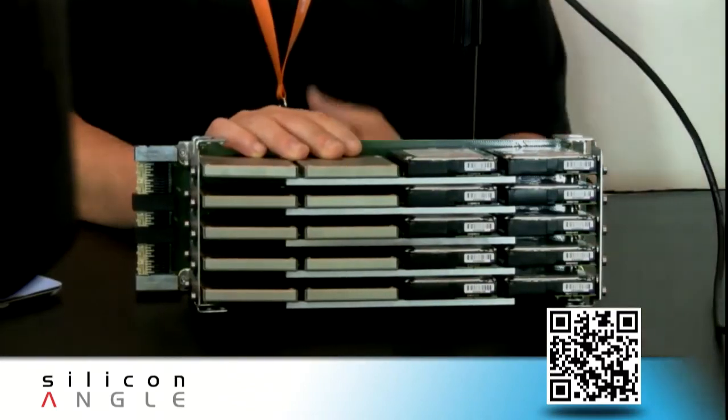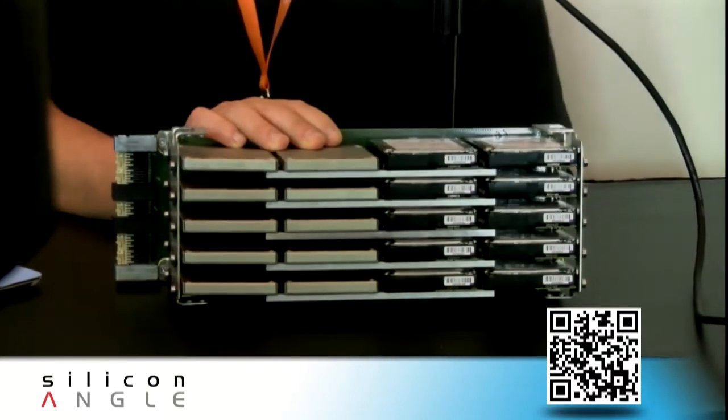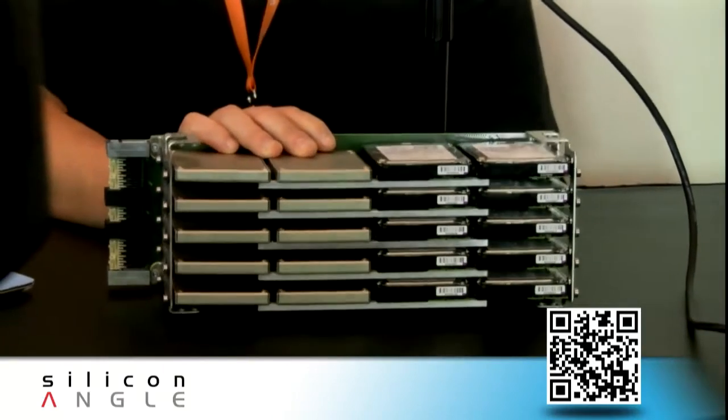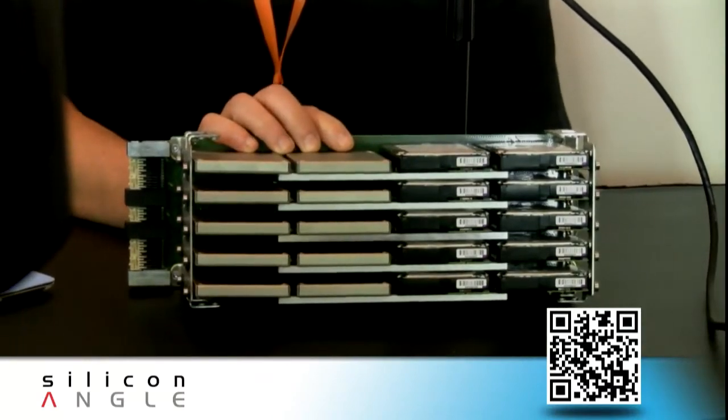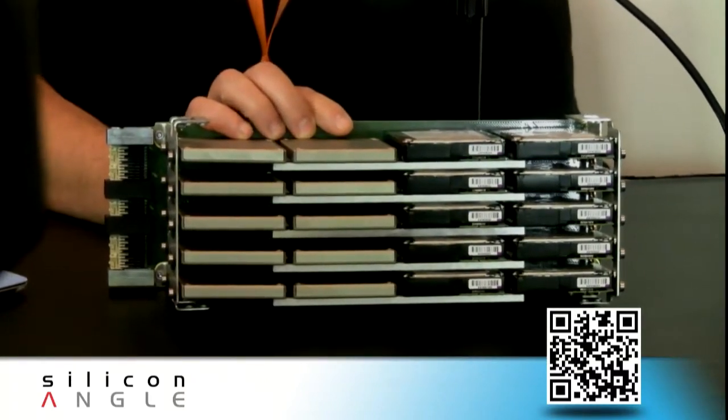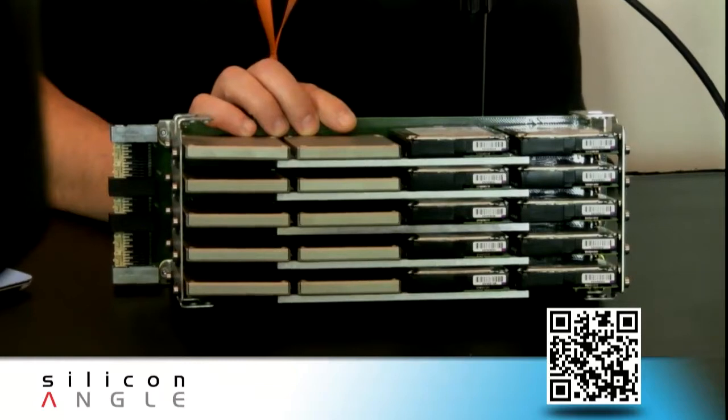Absolutely, John. What you're looking at here is a data pack, which is the core basis solution of Xiotech's integrated storage solution. And what we're trying to deliver to our end customers is a solution that's resilient and reliable. And we deliver a 5-year warranty based on that resiliency and reliability. We expect customers to get a whole lot more life cycle out of it.